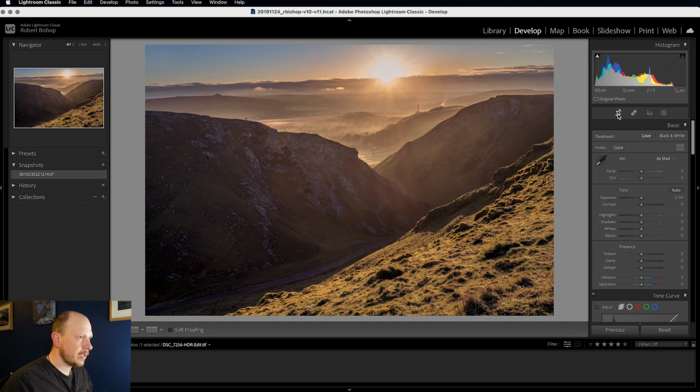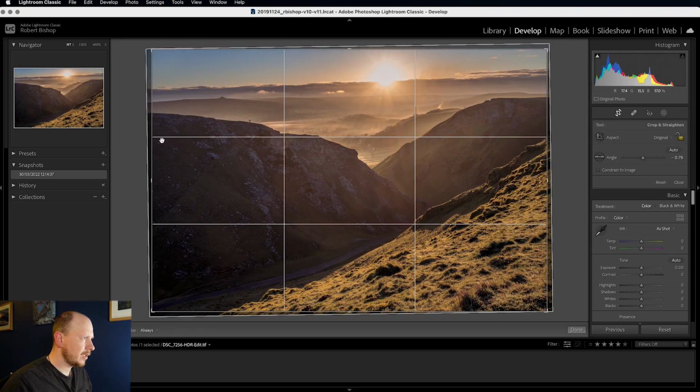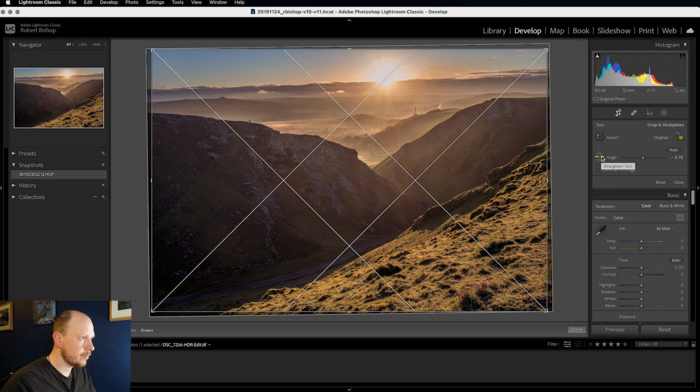And if we look at the crop on this, I've just cropped it in just a little bit so that the cement works is landing right on one of our third lines. So using the rule of thirds, divided up the image, and it's falling right on that right hand side line there. And it also works with some of the other grid options, so we can press O on our keyboard to cycle through these options.